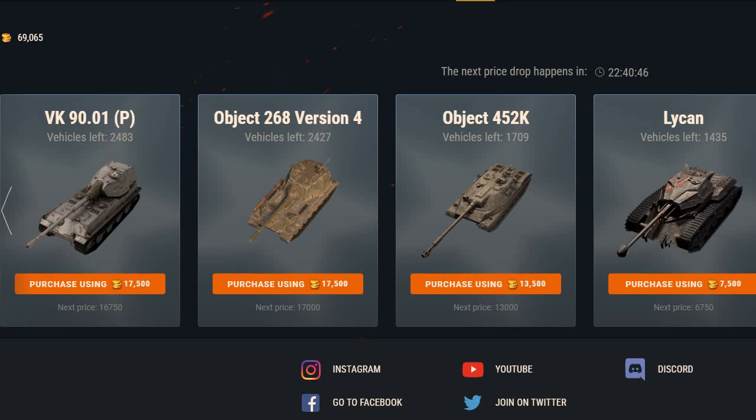What's a fair value price for this tank? I guess 15K because it's not that old. 16K even. So yeah, if you want to pick up this tank, I would say go for it. Is it better than the VK90? No, I don't think it is.